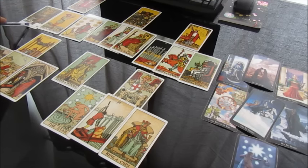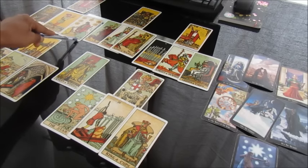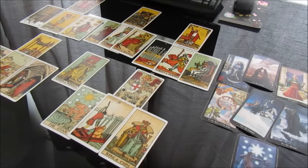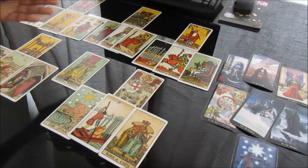Okay, having to look at what you've got, having to be responsible with what you've got because you lack finances here. But in the future, it shows that you're going to be given a hand. So if this Hierophant here is advice, especially through government, welfare, that type of thing, I do feel that in the future you will get a check, for example.